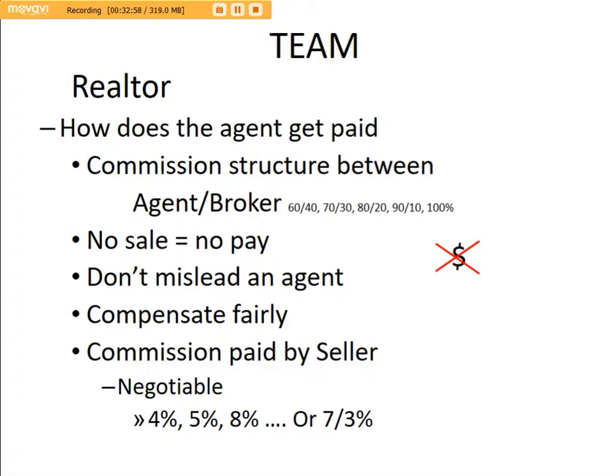You should never mislead your agent. You want to compensate them fairly because these people work hard. The good ones work extremely hard for you. The commission paid is always paid by the seller, and it is negotiable. Now, there is a trend where there is the possibility that a buyer can also pay or share the cost of the real estate agents as well.